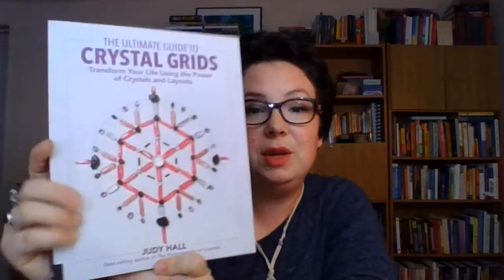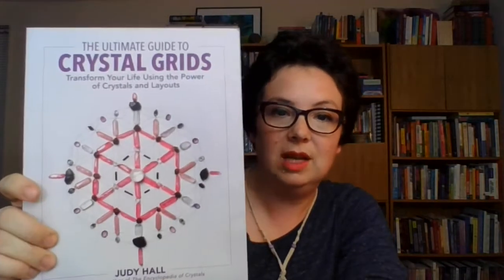Just a couple other things. I've also been working through The Ultimate Guide to Crystal Grids by Judy Hall. I'm getting used to my new setup here, and the lights are so bright. So this is a really interesting book. I've been doing crystal grids for ages. I was doing crystal grids when I was younger. I didn't know crystal grids were a thing, but I was just arranging crystals. And I know a little bit about sacred geometry. I wish I knew more. I don't know that much.